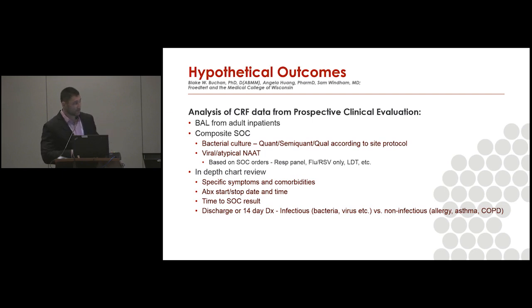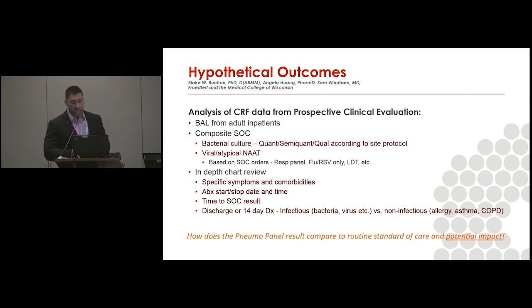They're also looking at the time to result for the standard of care results, and then their discharge diagnosis, or what the diagnosis was at day 14 when we stopped collecting data, whether it was infectious or non-infectious. And the idea was to try and understand how the Pneumo panel result compares to standard of care, and where it could have made a potential impact. So there are 3 cases that I would like to highlight.